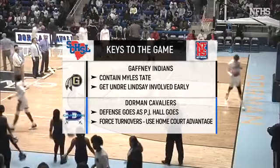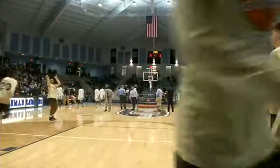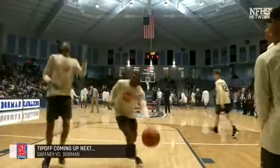A lot of crowds starting to pour in here to Roebuck, South Carolina. Two state championship winning programs on opposite ends of the standings right now in this region in Class 5A. We'll get a break. We'll come back. Tip off of tonight's ball game coming up next.